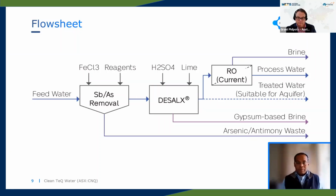That combination gives us a reusable gypsum-based brine for disposal. The permeate would then go on to an RO, where it's cleaned up for reuse in the processed water circuits. This reduced the dependence of the mine on make-up water coming from the town system.